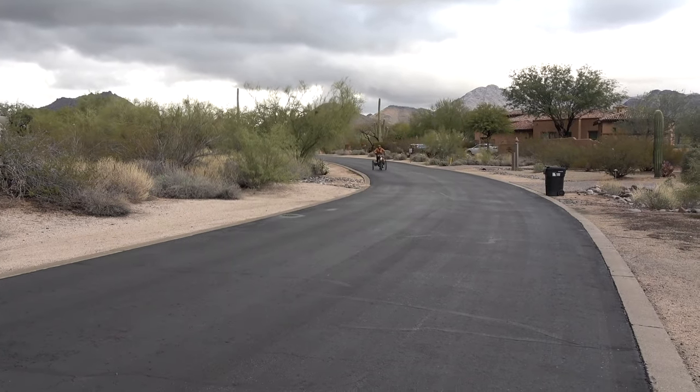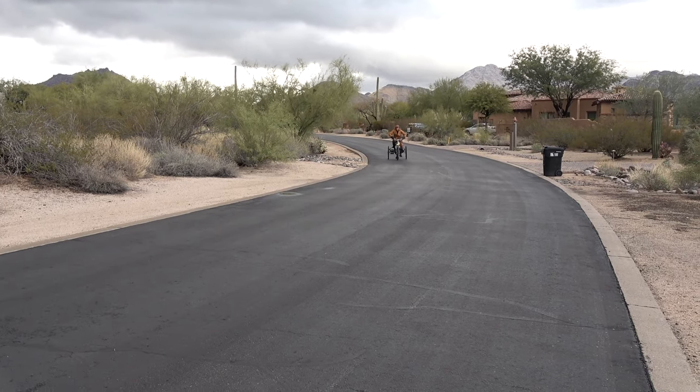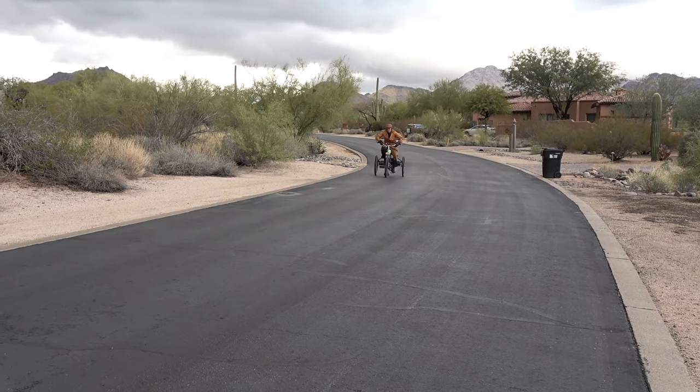One of the oldest vehicles in the world is running right past us.